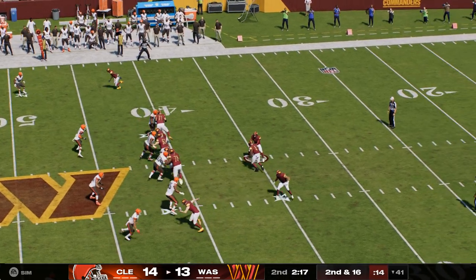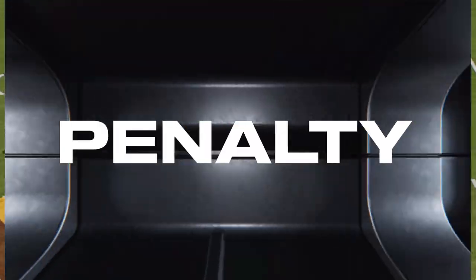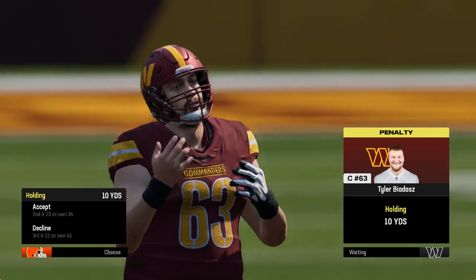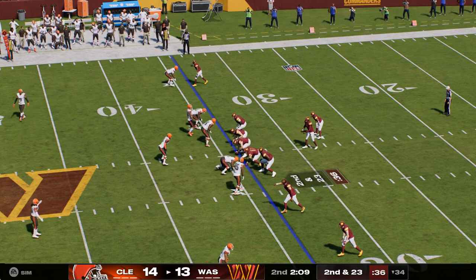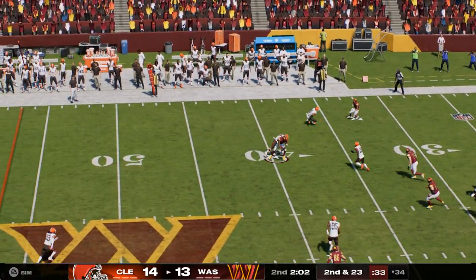On second down, Robinson. And as they bring him down, let's check the penalty flag. So now, partner, gotta reevaluate what to do on this next snap because the holding call pushes him back quite a ways. Here we go, second and very long.